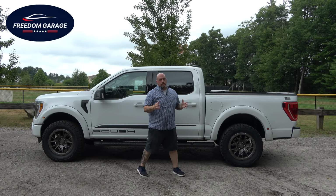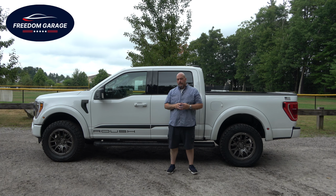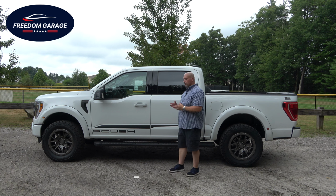All right, guys and gals, what did you think about this 2022 Ford F-150 Roush Performance Edition? It definitely turned heads when we were driving it, and it is definitely an impressive example of what Roush Performance and Ford does here in 2022. Awesome, awesome vehicle. I hope you enjoyed it.